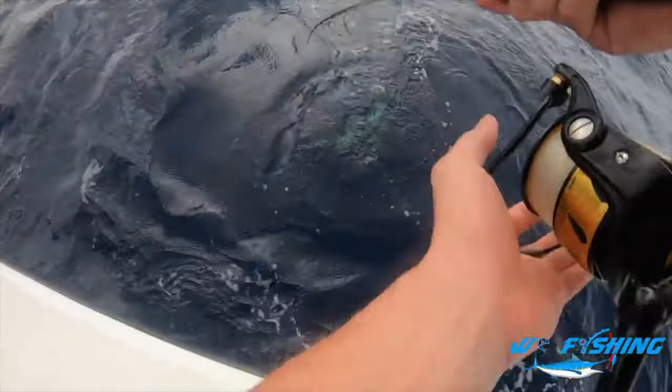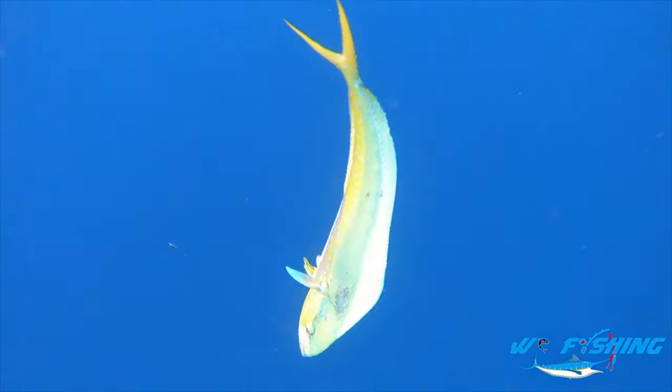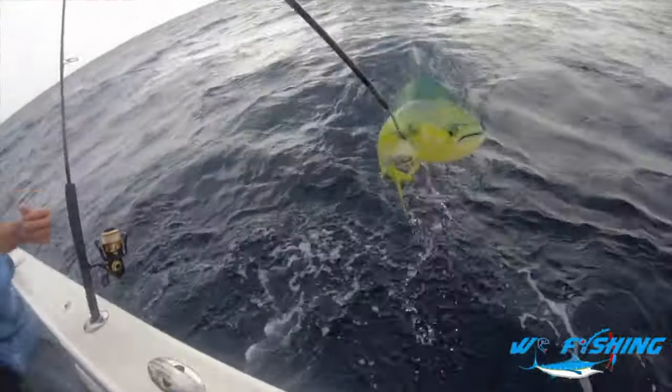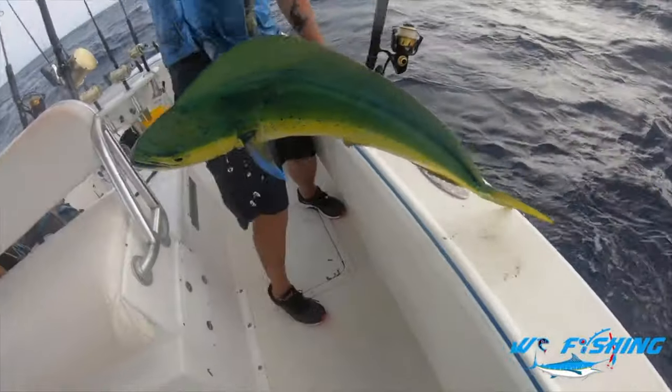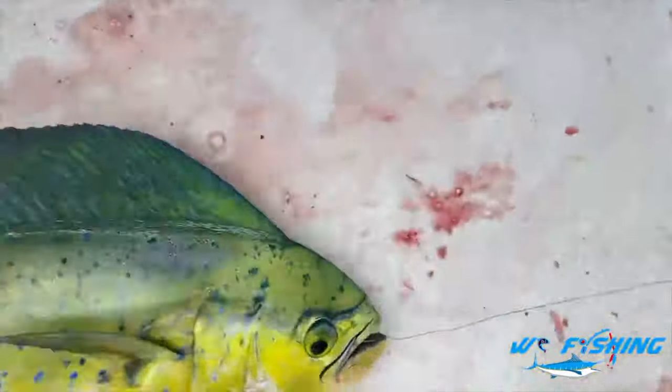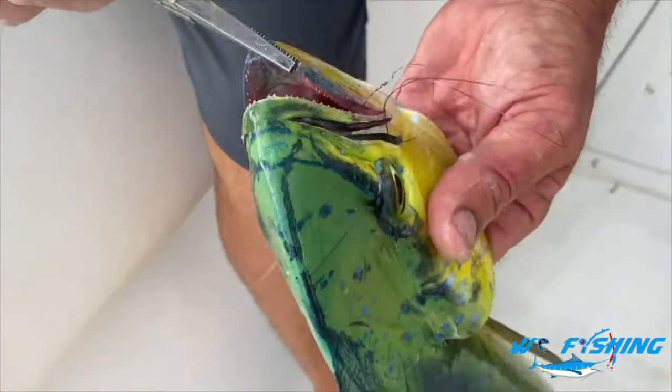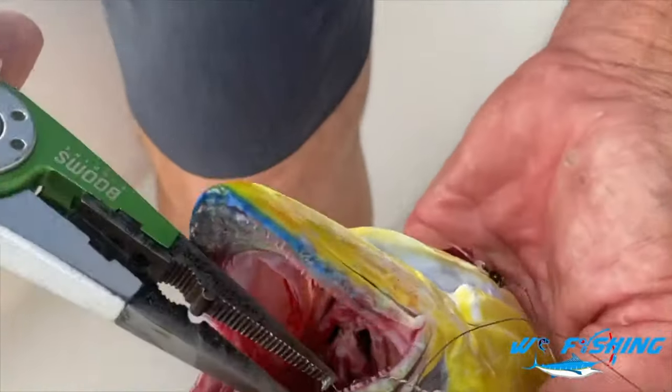Good fish, guys. Second fish of the day right here. It is madness. I'm not even able to keep up with the action. There we go. Second Mahi right there. All right, open the bail, brother. Gorgeous fish. Oh, sorry. There you go. All right, be good. The good thing about them, they don't have any fins that'll get you. Yeah. Easy to hold.